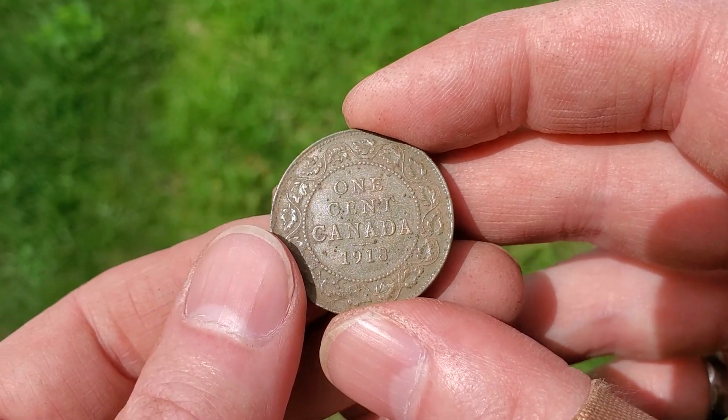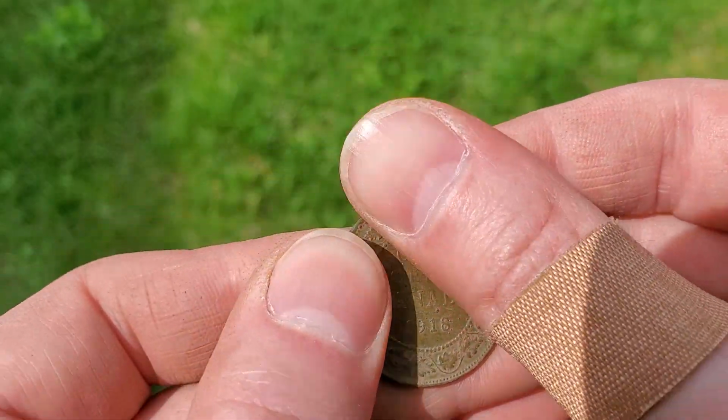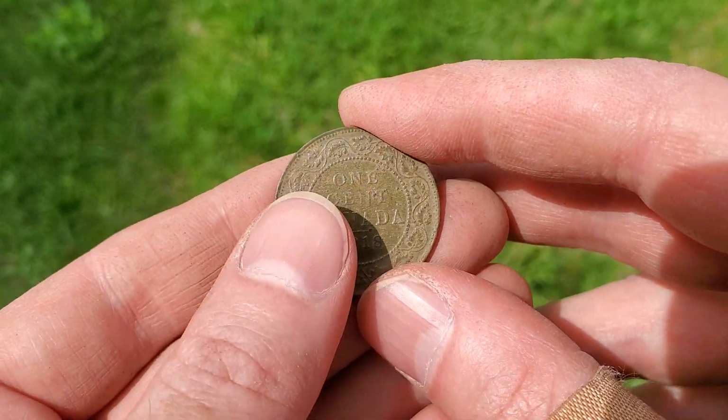Unfortunately, just over 20 years later, there was another world conflict. But a beautiful 1918 large cent, and I just got to dance between the pieces of roof flashing, and we'll see what else we can find.